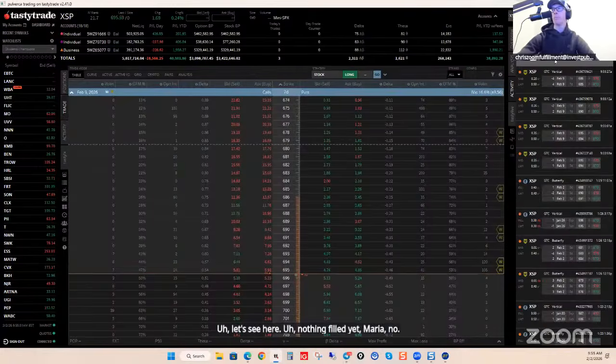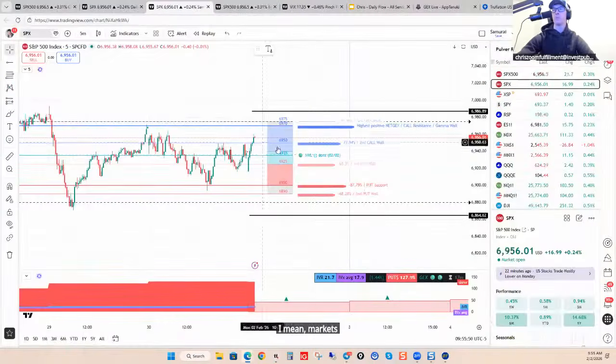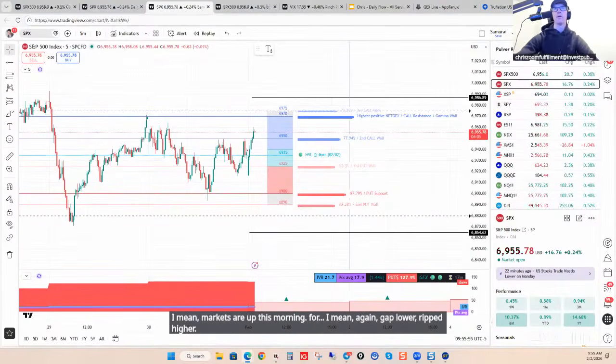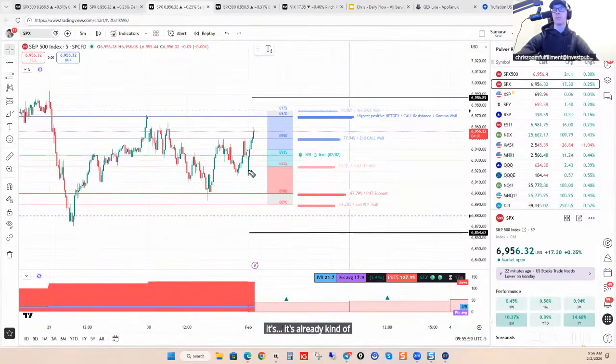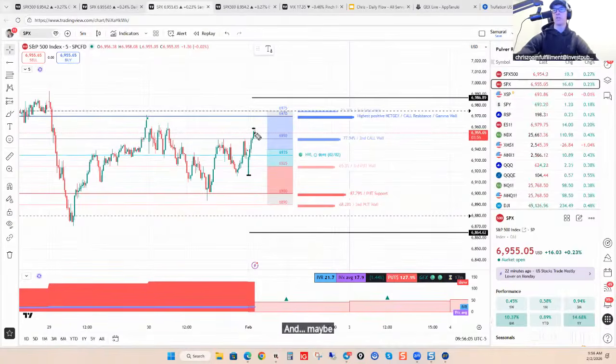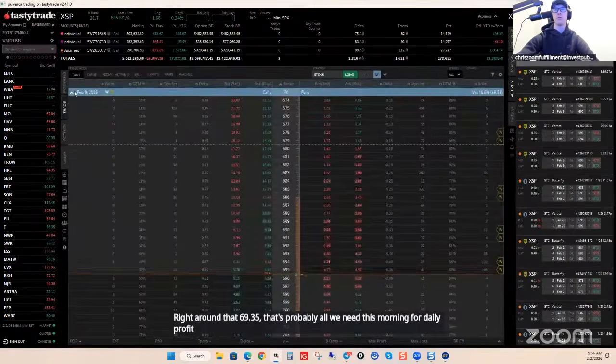No. I mean, markets are up this morning. Again, gap lower, ripped higher. I'm sensing the type of day like this where it's low, high, and maybe the market just kind of settles in and recenters right around that 69.35. That's probably all we need this morning for daily profit to be profitable.